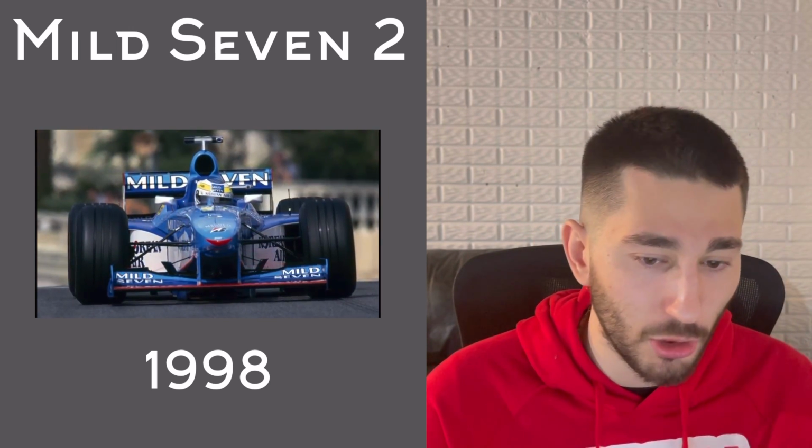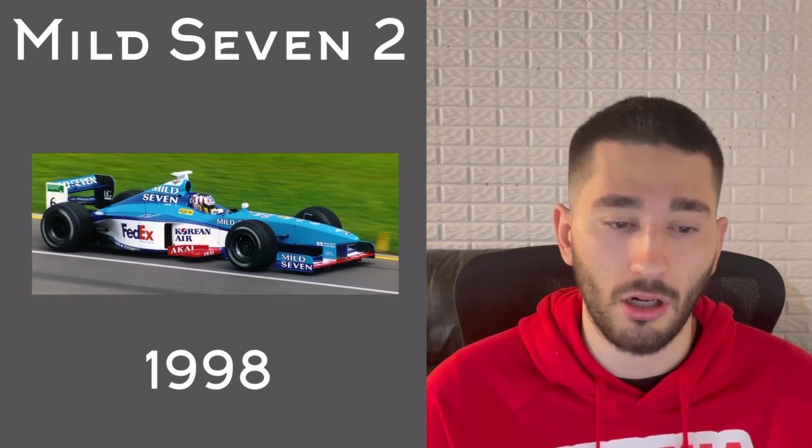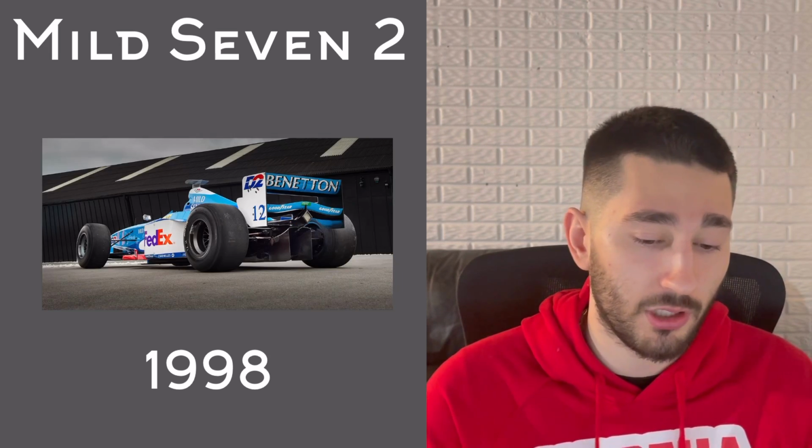And the actual blue in the front of the car is too predominant in comparison to the rest of the car. It's not something I'm a real big fan of. I think that they take away from the other colors that they had before.